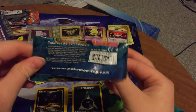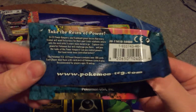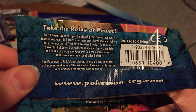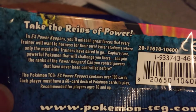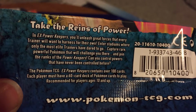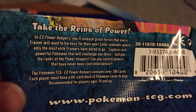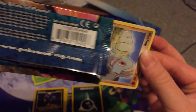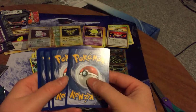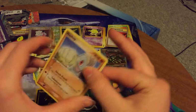So this is the first EX pack that I have opened in like 5 months, so I'm totally excited. I don't think I've opened an EX Power Keepers pack yet. If you want to read that, you'll unleash great forces that every trainer will want to harness for their own. Enter stadiums where only the most elite trainers have dared to go. Now, I think for EX packs it's 1, 2, and 1, 2. So we will just have to see here.